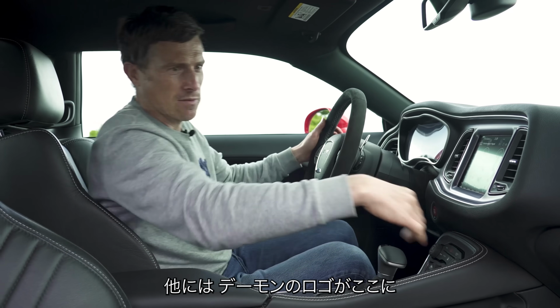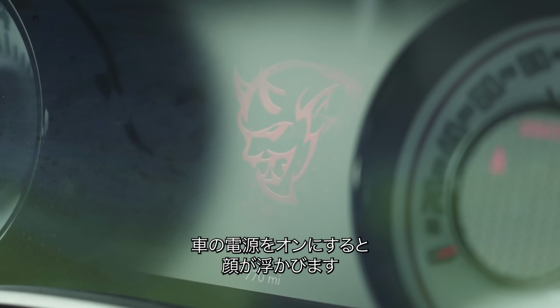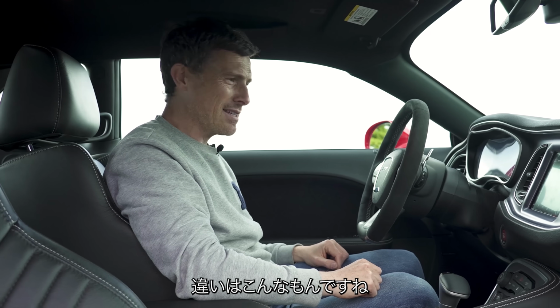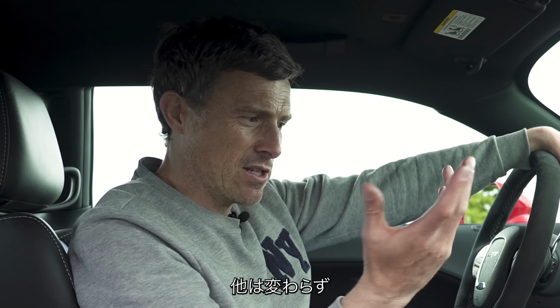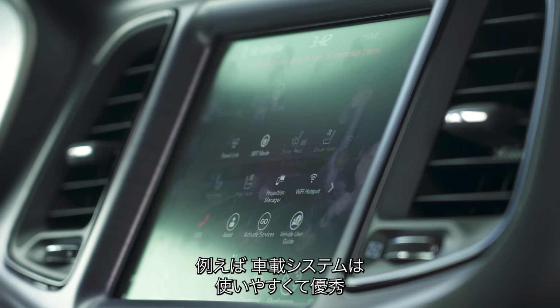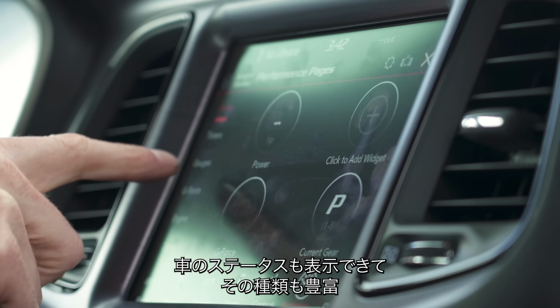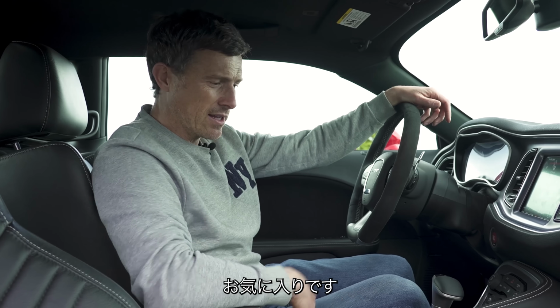Some other upgrades, Demon up here. You also get a little Demon face when you turn the car on. And that is pretty much it. The rest of it's largely the same. For instance, the main infotainment system is pretty good, easy to use. And there's lots of features on it, like performance features, where you can check out all the stats on the car and lots of different things like that. Generally, it's pretty nice, quite like it.